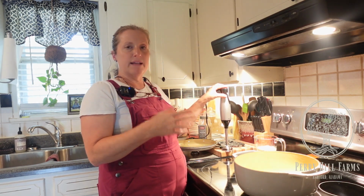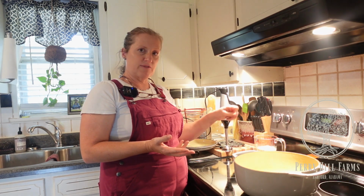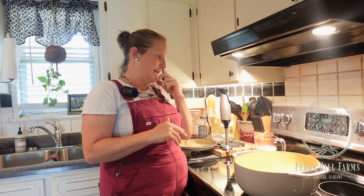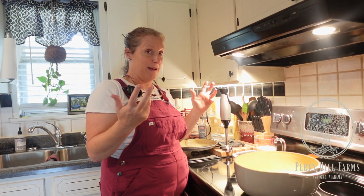I'll blend it up, let it go a little bit longer, and then I think the last thing I'll do is add the cream, emulsify it in there, and just let it simmer. And then at that point, I'll start cooking my bacon and my grilled cheese sandwiches, and hopefully by then, everybody will be ready to eat.